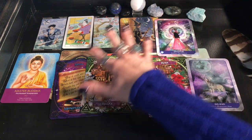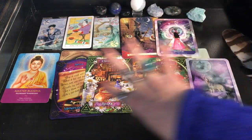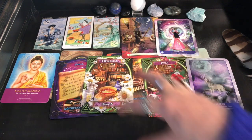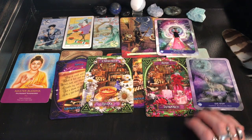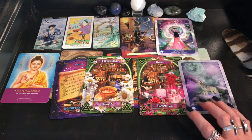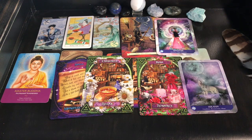So maybe at the end of this, once you're working towards your manifestation, I feel like by doing this, it's actually going to attract a soulmate or a love connection. Okay, Adventure. And this is the first card of the deck, I think. Let's see what that has to say here.